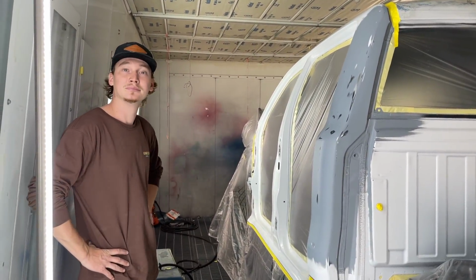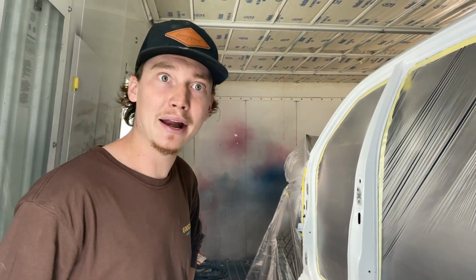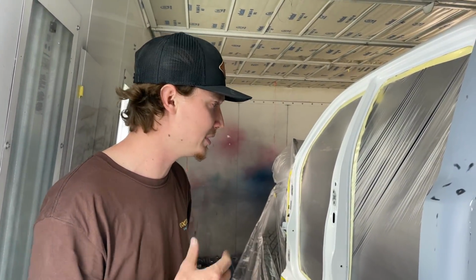Also, we've got somebody wanting to come in on third shift, doing a little all-nighter on a big utility truck with big boxes. He's going to paint the whole thing. So we're going to try to move as quick as possible, that way he can come in as early as possible and get all that knocked out.